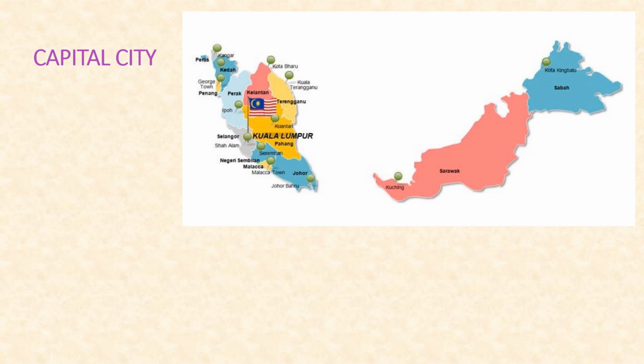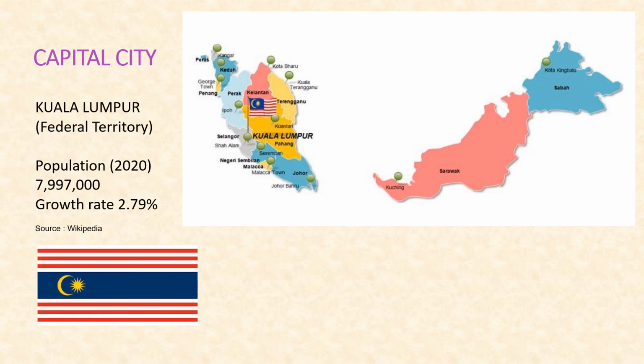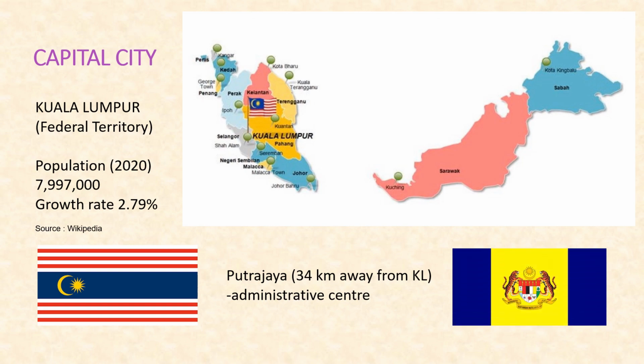The capital city of Malaysia is Kuala Lumpur, with a population estimated in 2020 as around 8 million, with a growth rate of 2.79%. And this is the flag of Kuala Lumpur. While the administrative center is in Putrajaya, which is 34 kilometers away from Kuala Lumpur, and this is the flag of Putrajaya.